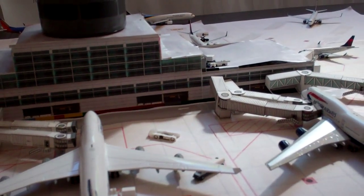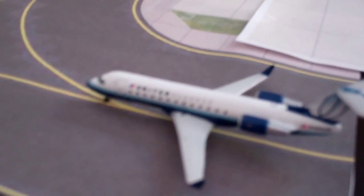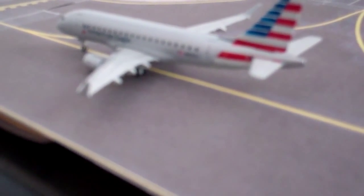And then next up, we're going to move down by the runways to the only new model in this update. I just got it. It is a United CRJ-200 in the tulip colors, and it's taxiing out to LAX. After that is an American Eagle Embraer 175 holding short for a flight to Boise, Idaho.